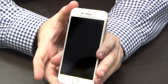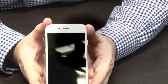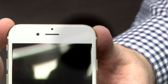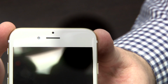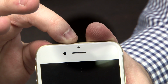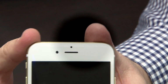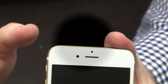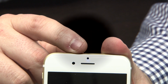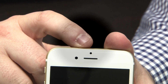The forward-facing camera is almost identical, if not identical, to the 6 Plus. It has a 1.2 megapixel camera which records at 1280 x 960 at f2.2. This camera lets in a little more light than the iPhone 5 or 5S. So if you're in a dark room and you're trying to FaceTime or if you're trying to take selfies, this camera does let in a little more light. It has better exposure control. It does have HDR for both photos and videos, and that's new.